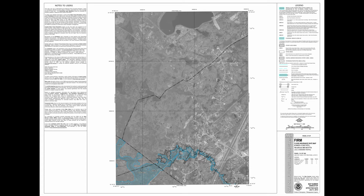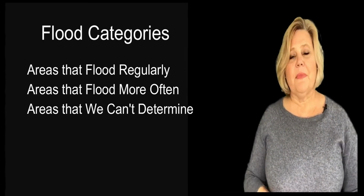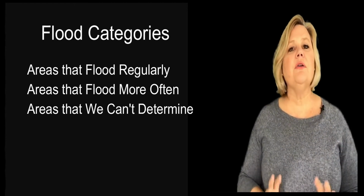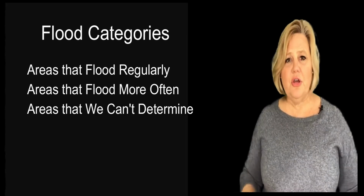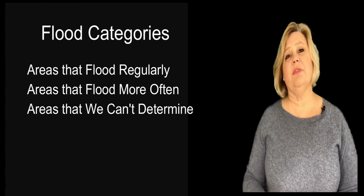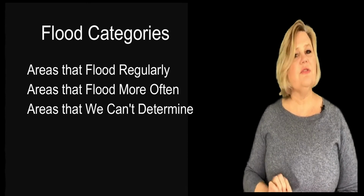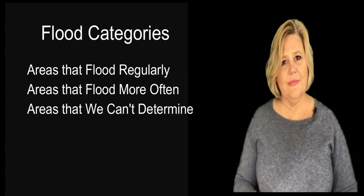In the floodplain world, there are areas that flood regularly, those that flood more often, and those that we can't determine. Oh, and by the way, the 100-year floodplain is not an area that floods every 100 years. This is a huge misnomer. That area actually has a 26% chance of flooding within the next 30 years. There's a lot of misinformation out there, so make sure you get the correct information.